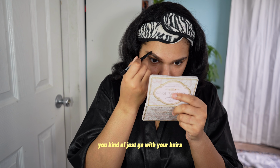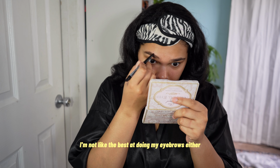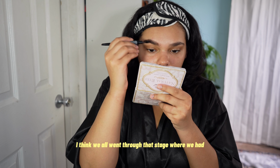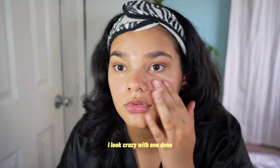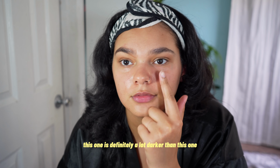When you're doing your eyebrows, you kind of just go with your hairs. I'm not like the best at doing my eyebrows either. If you feel like your eyebrows aren't looking that good, just less is more. I think we all went through that stage where we had block eyebrows. Girl, not no more. I look crazy with one done. Do you see the difference? This one is definitely a lot darker than this one.